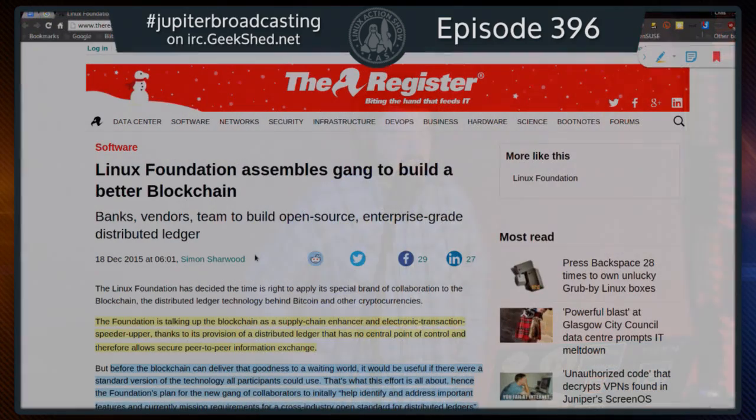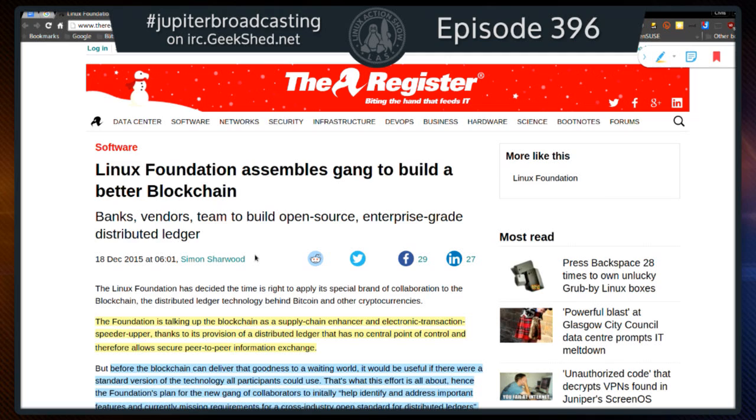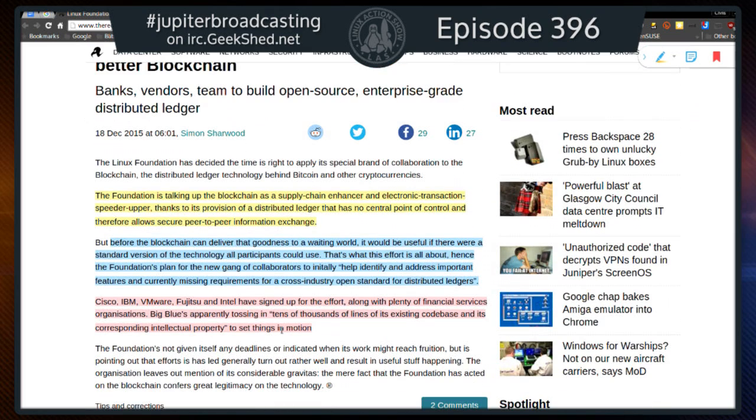I'm going to read something to you, and then I'd like to talk to you about it and get your take on it. The Linux Foundation has assembled a gang to build a better blockchain. Banks, vendors, team up with enterprise-grade hardware and software to create their own enterprise-grade ledger. The foundation is taking up the blockchain as a supply chain enhancer and electronic transaction speeder upper, thanks to its provision of a distributed ledger that has no central point of control. So a distributed ledger with no central point of control, and therefore allows secure peer-to-peer information exchange.